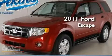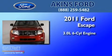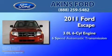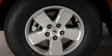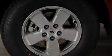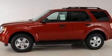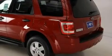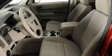This is a brand new 2011 Ford Escape. It features a 3.0-liter six-cylinder engine and a six-speed automatic transmission. Its top features include cruise control, an auto-dimming rearview mirror, a rear window defroster, four well-positioned speakers, a leather-wrapped steering wheel, a multi-link rear suspension, aluminum wheels, a low-tire pressure indicator, a CD player, and roof rails.